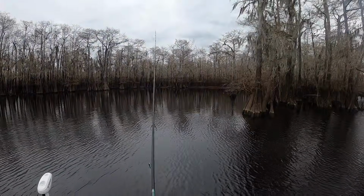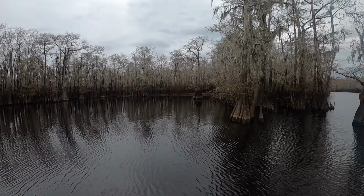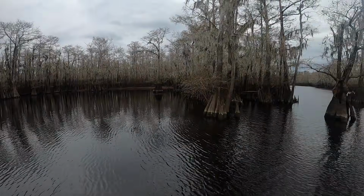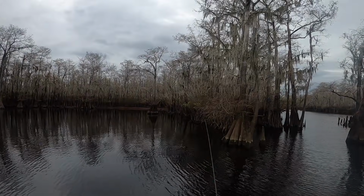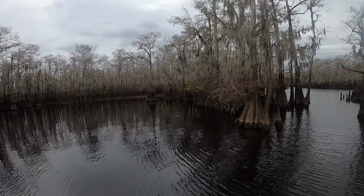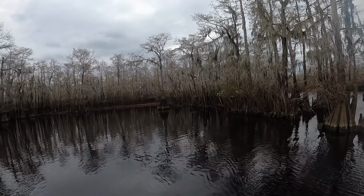I've seen some stuff back here that appears to be moving along the surface a little bit. So we won't get this popper out. Got excellent cloud cover. Plenty of cloud cover. We'll make sure none of these are muddy buddies. Right back up in there.